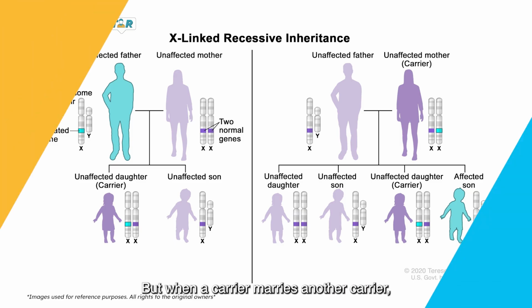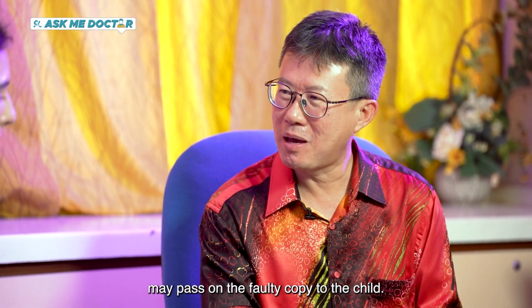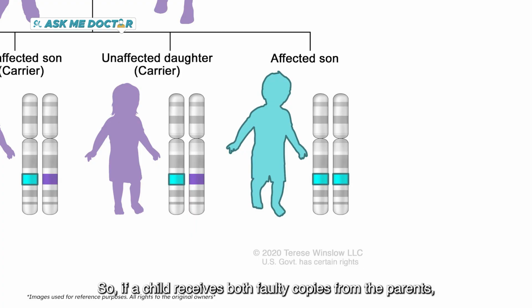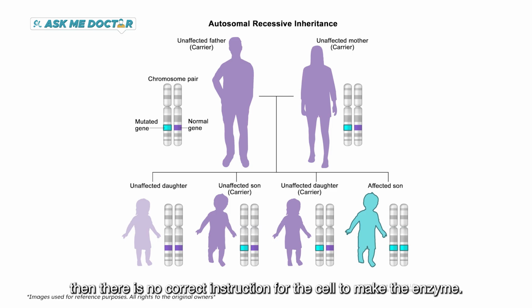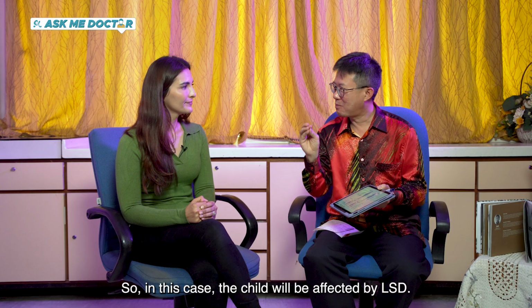But when a carrier marries another carrier, there is a possibility that both parents may pass on the faulty copy to the child. If the child receives both faulty copies from the parents, then there is no correct instruction for the cell to make the enzyme. So in this case, the child will be affected by LSD.